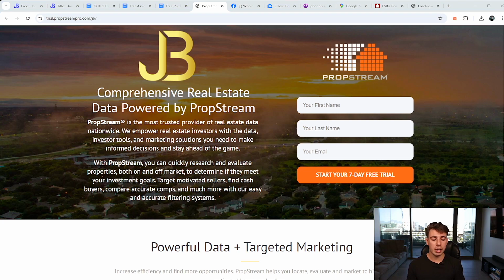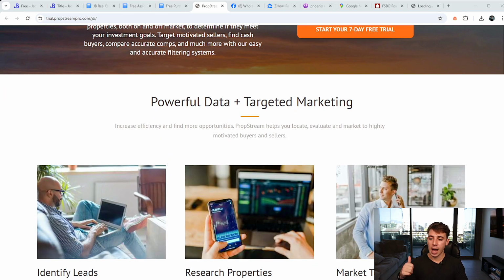PropStream is an all-in-one wholesaling tool. It helps you do everything when it comes to wholesaling. You are going to be able to identify leads. You're going to be able to pull data of motivated sellers. So it's going to show you what homeowners are going through divorce, what have liens on their property, if there has been a death, right? If they've owned the property for 20 years or more and they're likely to sell it.